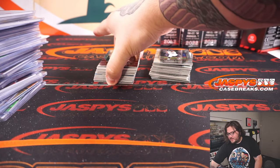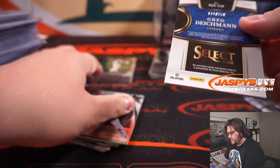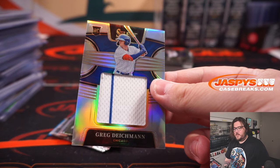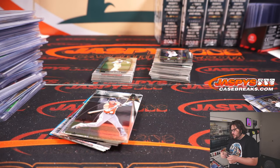All right. Box number 8. Good luck. Greg Diekman. Pinstripe for the Cubs at a 250. Cubbies, one of the teams we give away to Charles Scribo.